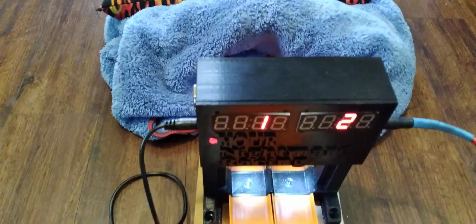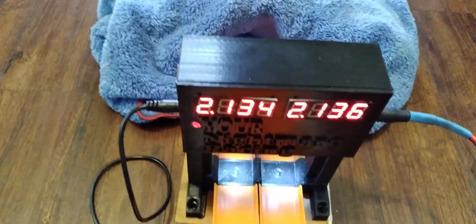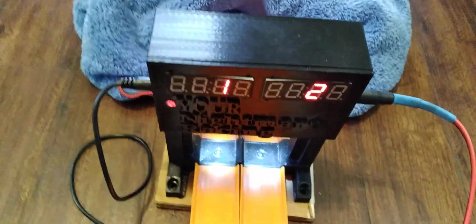Ooh, McLaren with top end. 21.34 to 21.36. Those are not the times I thought they were going to be running. Interesting. Let's bring it back to the top.